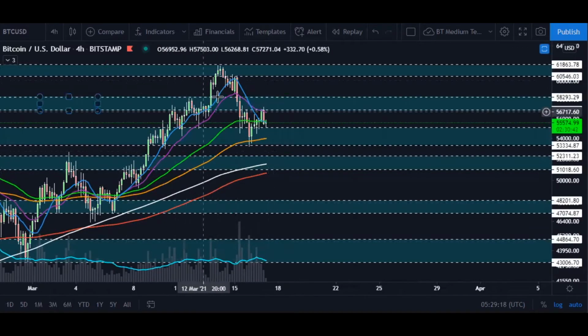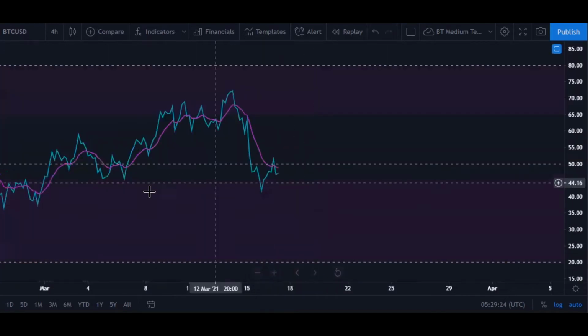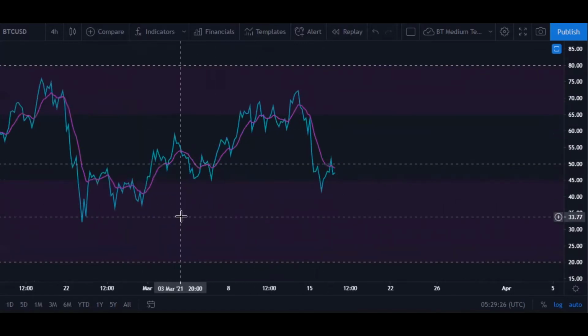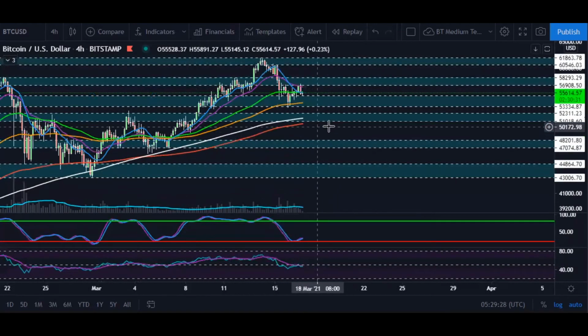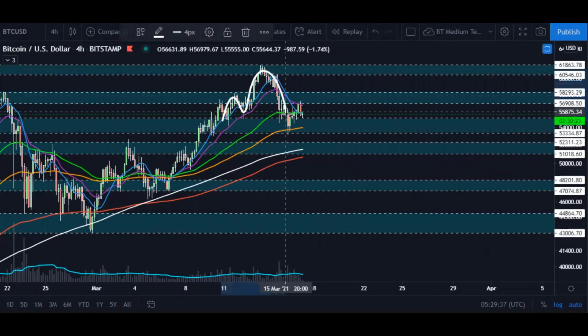Some people are going to call this a head and shoulders pattern. Volume signature certainly does not agree with us on that. Momentum oscillators would not be agreeing on that. So I would say nope, that's definitely not a head and shoulders pattern. I'm looking at this, right? That's definitely not a head and shoulders pattern.